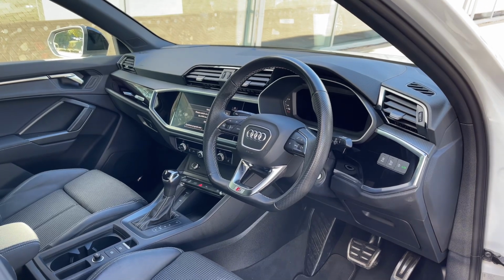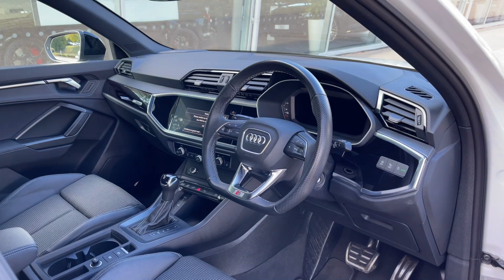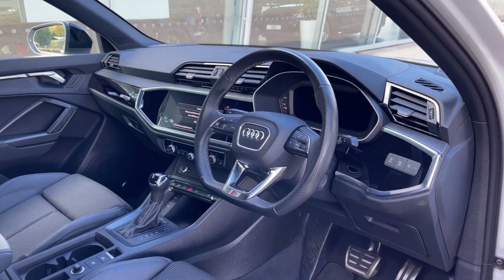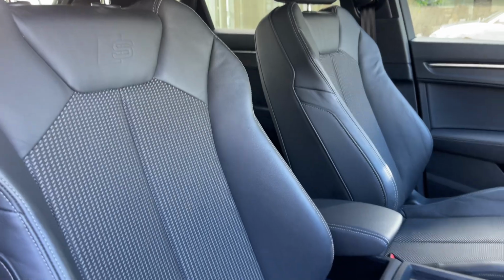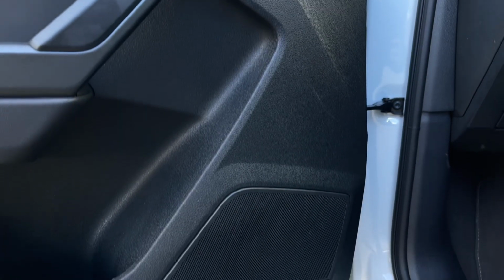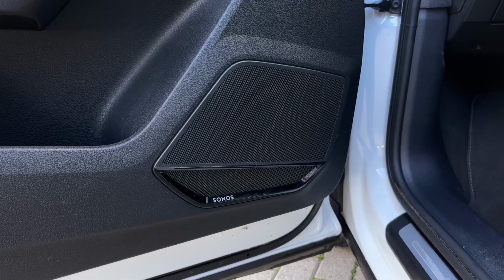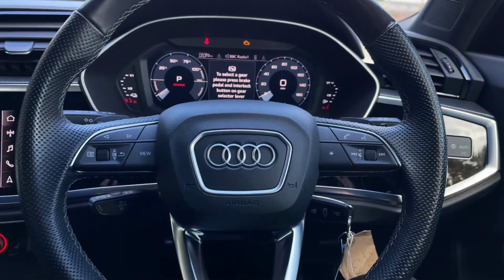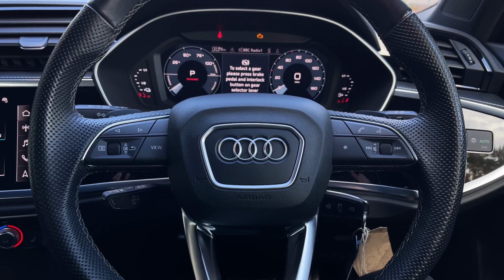As we make our way to the front of the vehicle, the flat bottom leather multifunction steering wheel greets one on entry with the Audi virtual cockpit display, and to the centre of the car's dash with the large intuitive multimedia touchscreen. As we take a look around, we can see that the front seats again come finished in the leather and cloth material. And this car's upgraded comfort and sound pack includes the amazing sounding Sonos sound system throughout the car's cabin. The buttons located on the steering wheel keep many of the commonly used functions right at the driver's fingertips, so you can easily keep your attention on the road ahead. And the cruise control stalk easily controls the car's cruise control system.